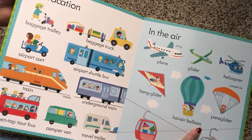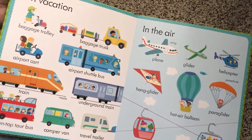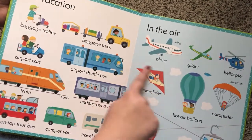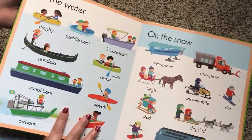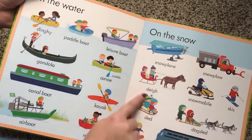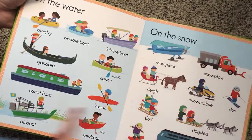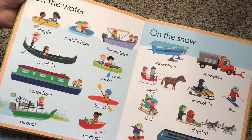What is this called? It's a hot air balloon. Where do you think they're going in their hot air balloon? Where would you like to go in your hot air balloon? Where would you like to go on your plane? You could talk to them about what a hang glider is. Where would you use a chairlift? And then talk to them about skiing. A sleigh, how adorable is that? A dog sled, oh my god, how cute. Snowboarding, an airboat. You can talk about a gondola. Where do you find gondolas at?